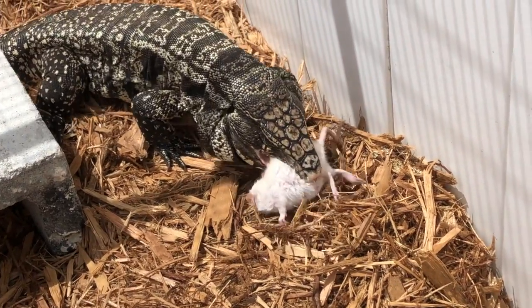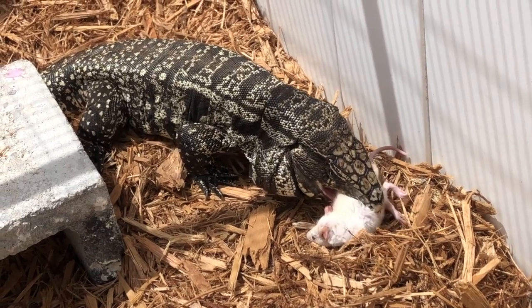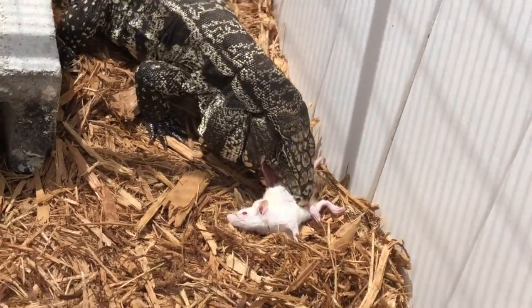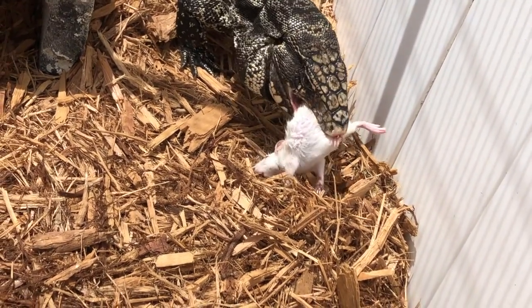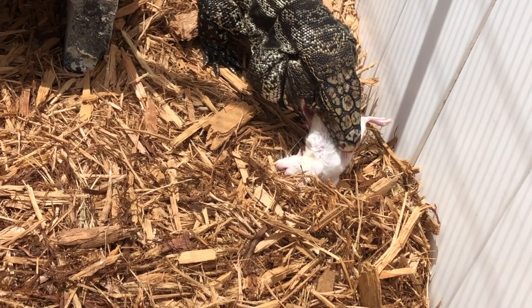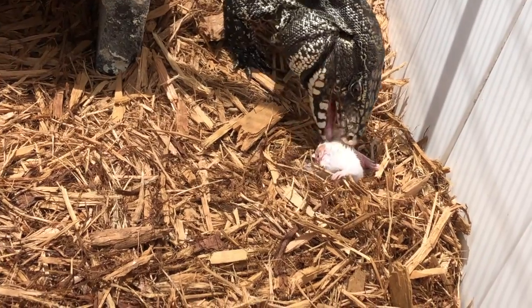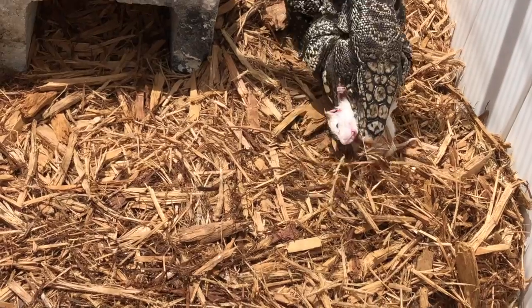So as you can see with this guy, he wasted no time in killing this rat pup. He's the most aggressive one I have here, and he's the first one I ever had. He's always fighting for food, so I ended up making this enclosure and separating him. You can tell in his mouth probably he has a little bit of damage from fighting with the other ones for food. So I figured I'd make him his own place.